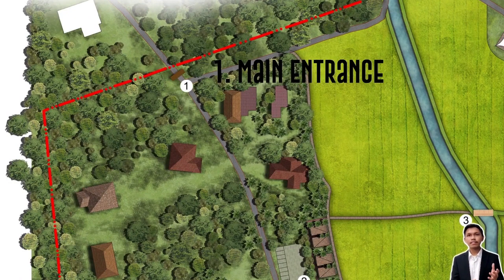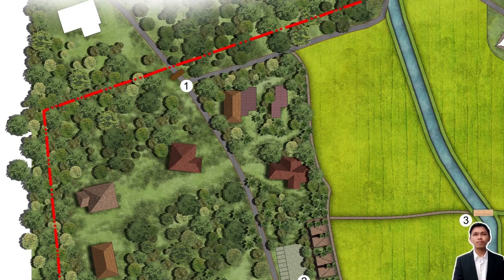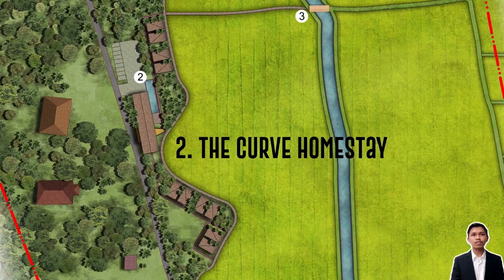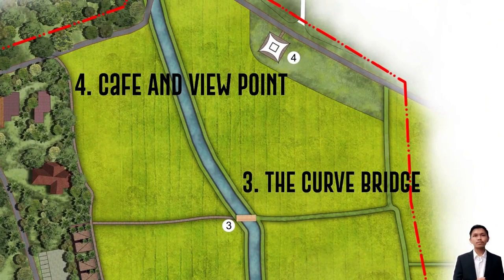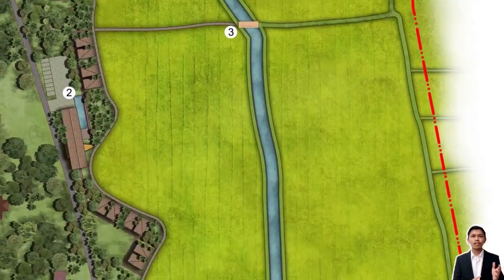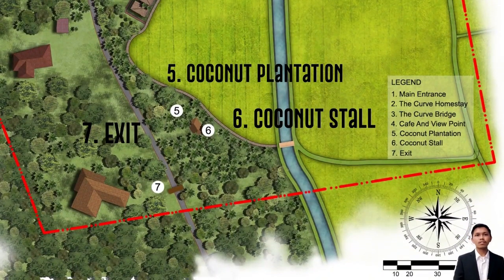The first element that creates a sense of welcoming is the main entrance, which leads to Kampung Amper road. Next, we head to one of the main attractions, which is the Curve Homestay. The Curve Bridge is number 3, and Cafe and Viewpoint is number 4. These are side attractions that promote natural scenery, surrounded by Bukit Hijau and Bukit Asam. In addition, there is the coconut plantation area, coconut stall and exit area, which can generate side income for the residents of Kampung Amper, and this exit leads toward Kampung Padang Temusu.